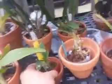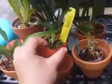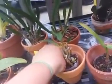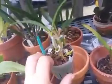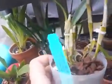My little Catasetum baby from Wade. Catasetum tenebrosum. It's doing okay. Just watered that guy. This is the one I thought I might be killing. I really staked it in there because when I repotted it broke in half.